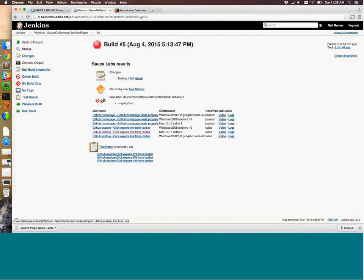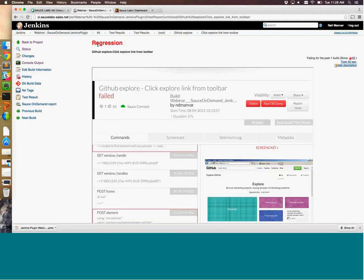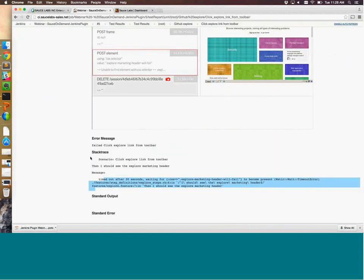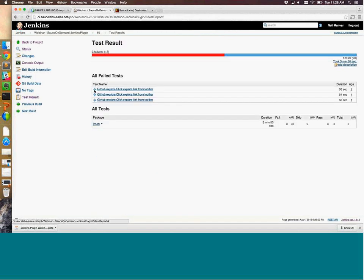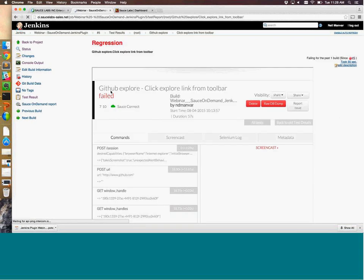And what it also does is it embeds it in the JUnit report. So when I pull up a JUnit report, it shows that this was a regression, meaning this test case did not fail last time. Here is the stack trace that after 30 seconds, it was not able to find the Explore Marketing header will fail. And here is also the Sauce session that is pertinent to this test case. Another way to get to the JUnit report would be from here. You can go to test result. Here we see all the failed test cases. Here we see all of them. And we can pull out everything we need to from here and drill down.